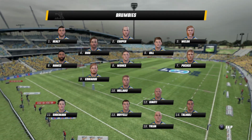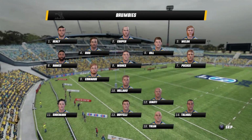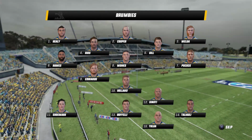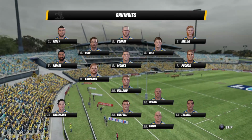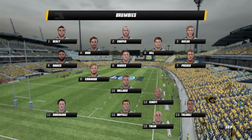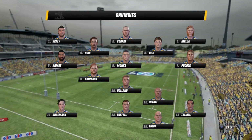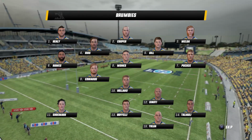Today's opponent, the Brumbies, we can see on screen now, and a lot of changes to the team over recent years, but Healy starting on the loose head side of the front row will definitely boost this new look side. Pocock still there in the back row, starting on the open side. Number 7 will be the man they'll need to be on top of his game to lead this Brumbies team forward.